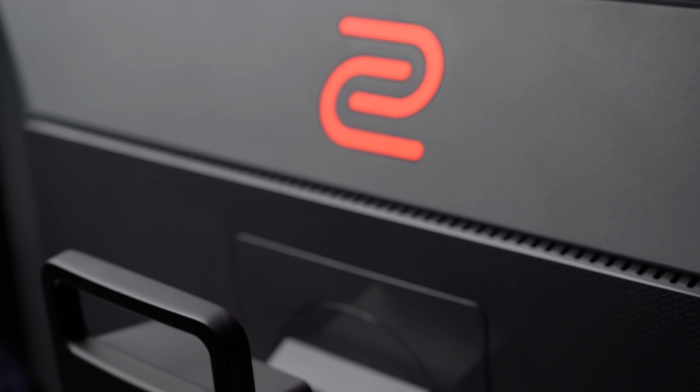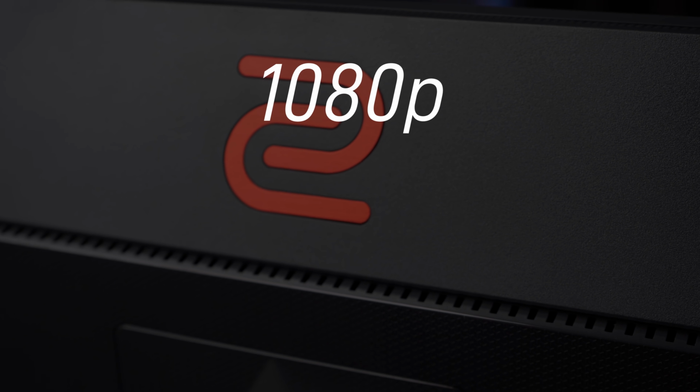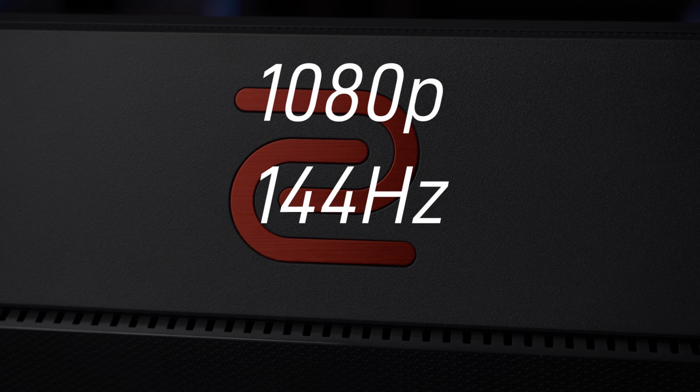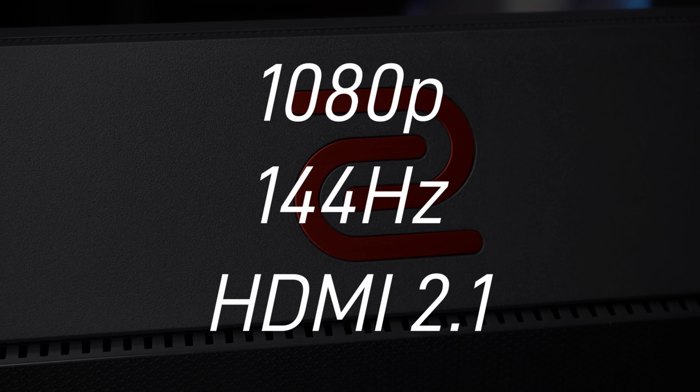More than likely, they will be pushing 100 frames per second or better, possibly up to 120 frames per second at 1080p. So for competitive players out there, we really need to be looking at gaming monitors that are capable of 1080p resolution, 144 Hertz, because there's not a lot of gaming monitors out that are set right at 120 Hertz, and they must have an HDMI 2.1 port.